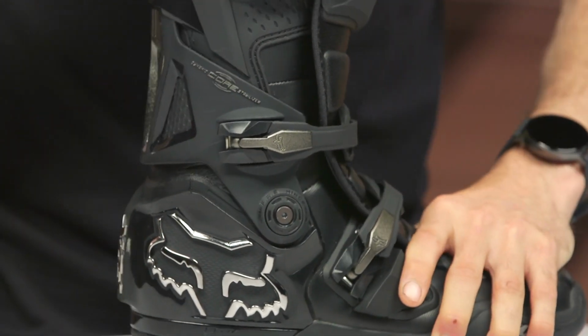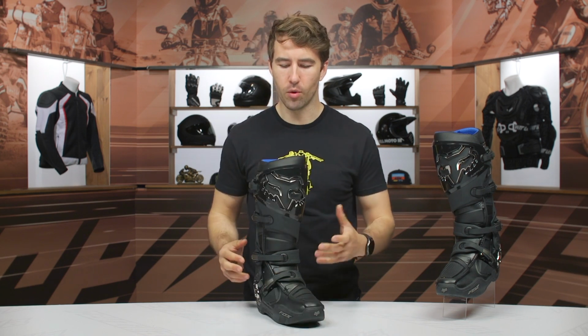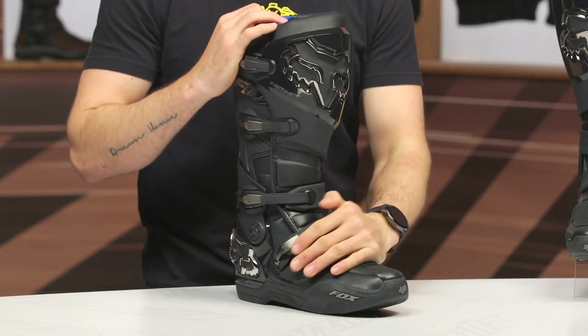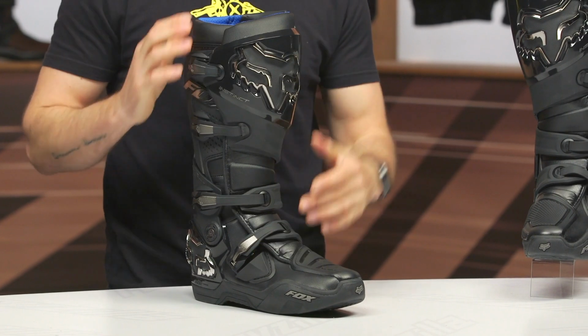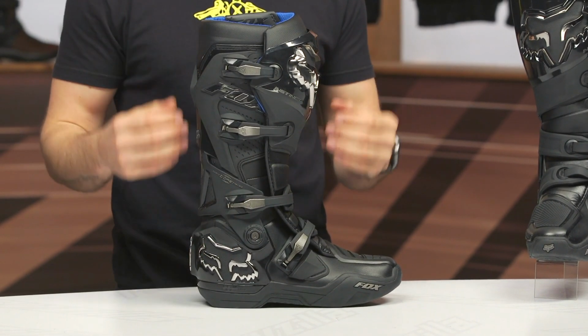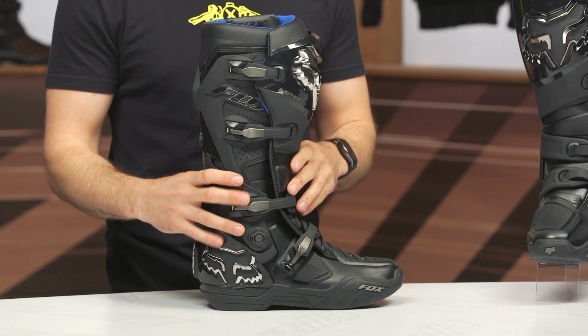So I like the flexibility here, but I've still got that torsional and lateral protection I'm looking for. Now, is it quite on par with something like the Tech 10s when it comes to the torsional lateral protection? It's close, but I've still got a bit more flexibility here than I do with something like that. So that's something to be cognizant of there if you want that top tier, torsional and lateral protection.